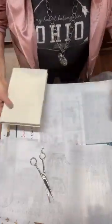All right, let's get our decoupage and transfer gel on the back there.